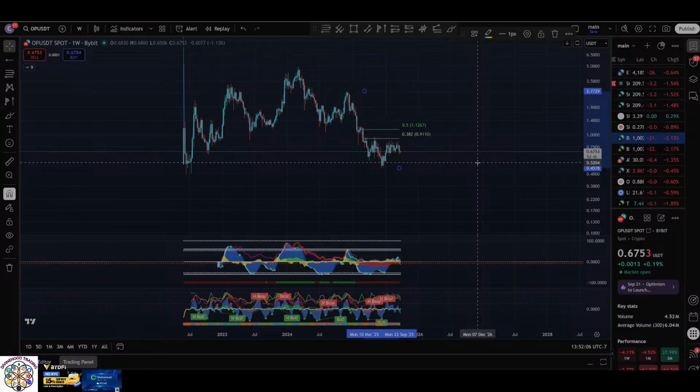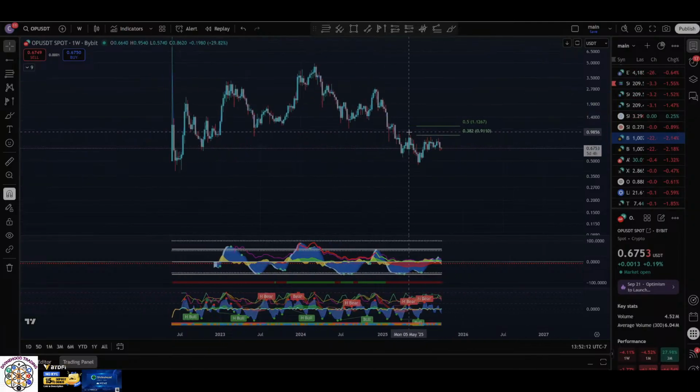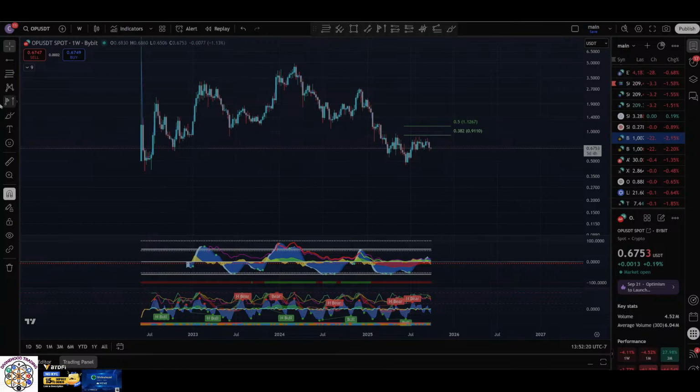Yeah, and between the 0.382 and the 0.5, what I would say here is this high was not made after this low, so you haven't hit the 0.382 yet. Let's mark out that weekly. Was that hit? Yes, that was hit. Okay.